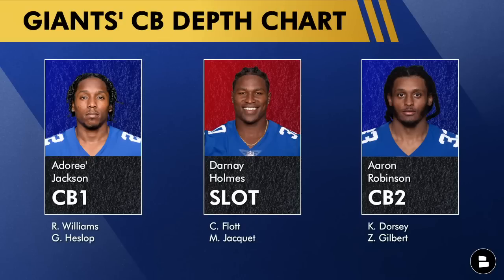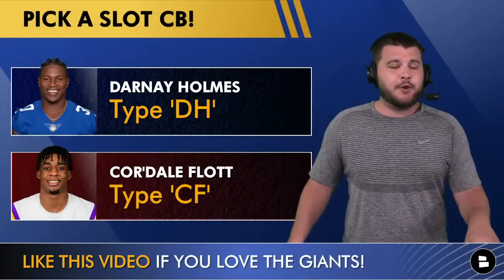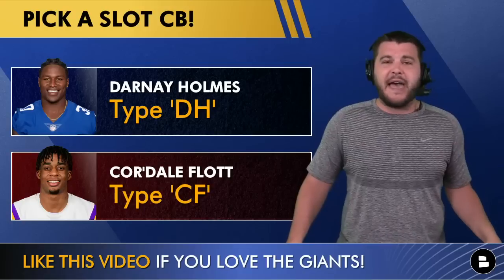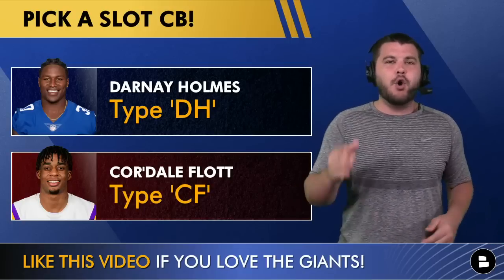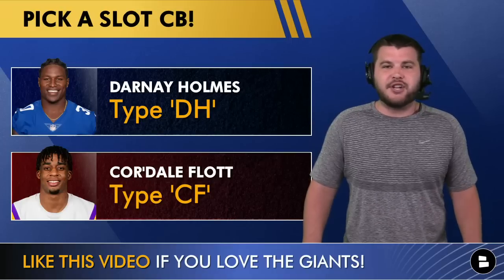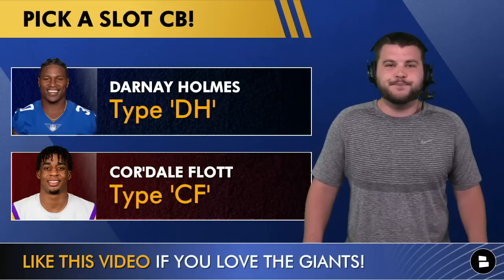4 forced turnovers in 4 practices. He's looked good. The trainer said he's looked quicker and stronger, and his confidence just continues to grow, and that's what you want to see in a young player. It sounds like Darnay Holmes has already won the job. He's played good defense against Toney and Robinson. Richie James has had some battles with him in one-on-ones, but I want to know who you think will be the starting slot corner come week 1 for the New York Giants. Type DH for Darnay Holmes or CF for the rookie Cordell Flott.